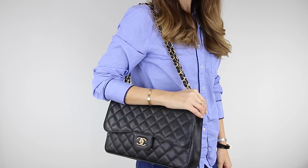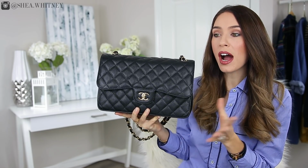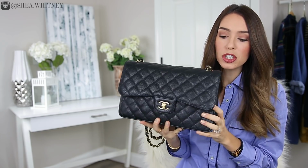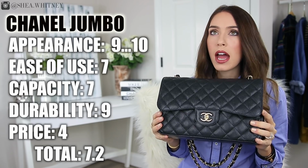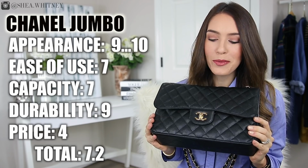I wanted this for years and years, and the price point is just crazy. They recently had another price increase, so I got this for so much less, like thousands. I'll go over that in a minute, but let me just quickly go over what I rated this bag. Appearance-wise, I gave it a 9 because to me it is stunning. Maybe I should have given it a 10. I don't know. Maybe I should change it to a 10. Well, I already calculated the total score, so I'll just run with the 9.